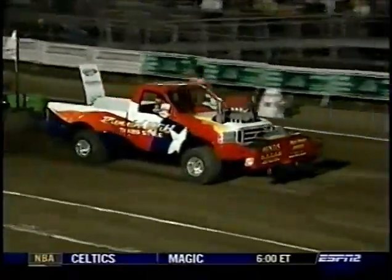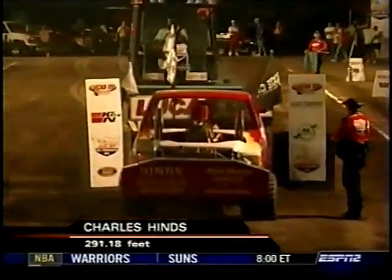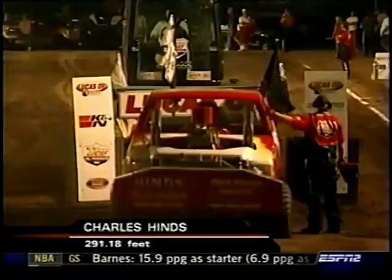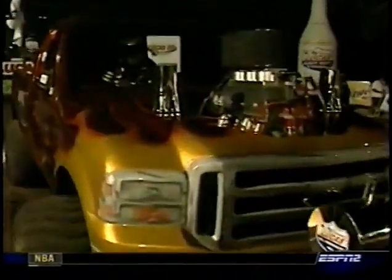We'll see how everybody else does to know for sure, as now Charles Hines and Running Wild, the Texan, comes out. He looks straight to that end, but that rough track bouncing a little bit. That may slow him down. You really lose bite toward the end. Still, that's good enough to take the lead, though. Charles turns in a 291.18.